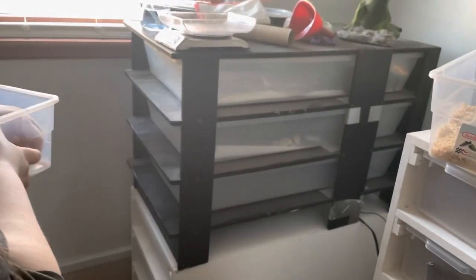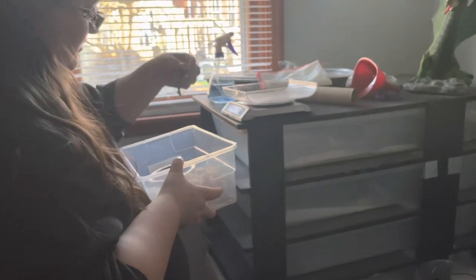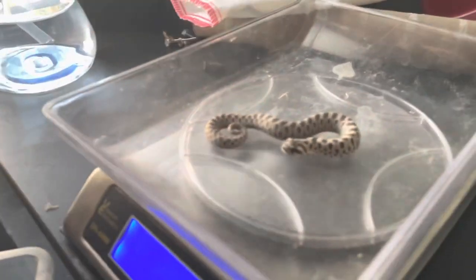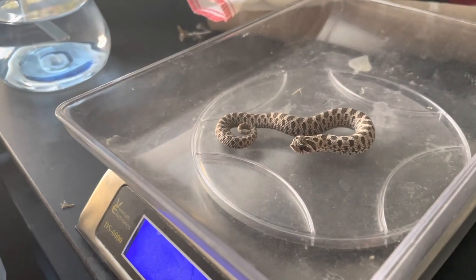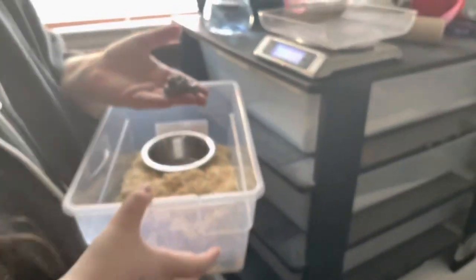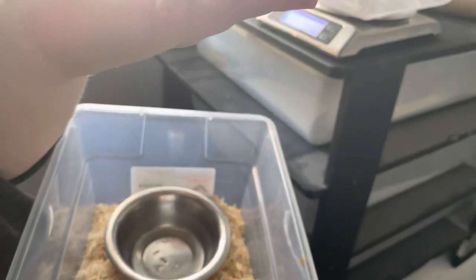Gosh, so itty bitty. Oh, someone's not happy. Look at that little ingy head. Yeah, little ingy. 8 grams though. Not a happy hog. Ooh! Aww. Little anger spitfire. Look at that tail wrap. Oh, that's a hat.